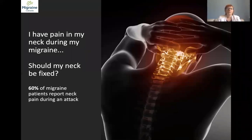Okay, so now we said a lot already about the genes and the proteins and the pain and the trigeminal nerve. So now let's talk about the neck, because a lot of people with migraine, including myself, have neck pain during an attack. And so they think that something's wrong with their neck and that the neck should be fixed properly. So is the cause of migraine in the neck? And that's a perfect example to introduce the Ping-Pong Theory.